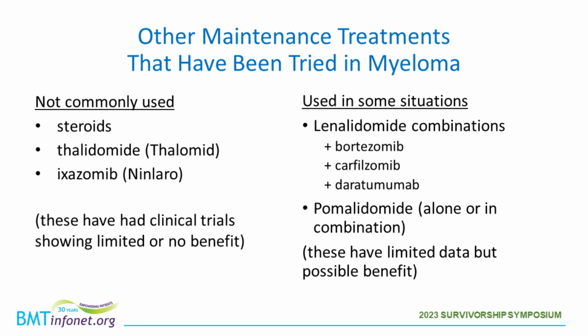Steroid medicines like prednisone or dexamethasone, thalidomide, which is an older version of lenalidomide, and ixazomib or Ninlaro, which is an oral proteasome inhibitor very similar to bortezomib or Velcade. All of these three medicines have had clinical trials that showed limited or no benefit to their use in maintenance therapy. So in general, we do not use them.